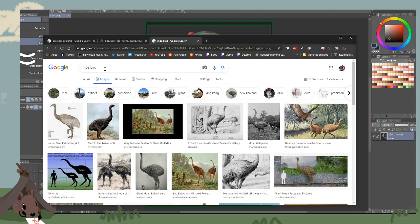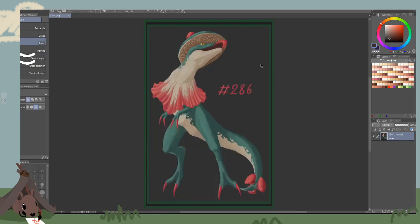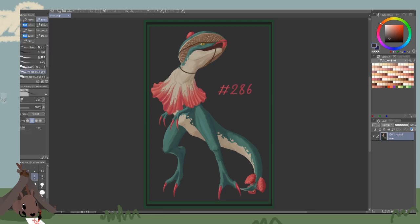Either way, what I'm getting at is you could take more than one part from one animal, because for the most part, the head is raptor. Okay, so your head is raptor, your legs are raptor, your arm, your tail, it's like 90% raptor, right?